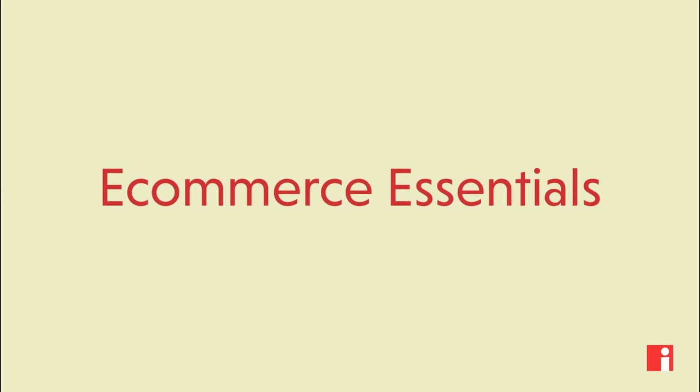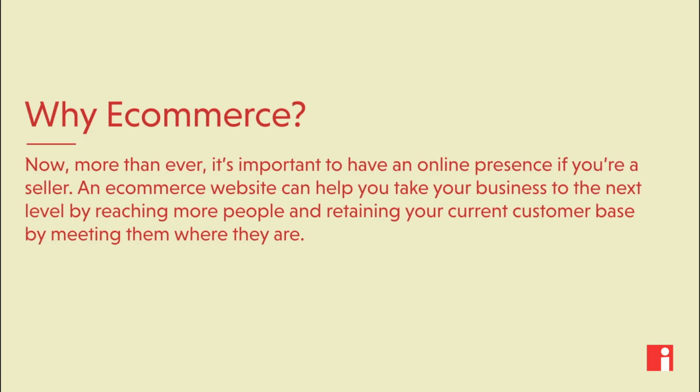We're going to be talking about essentials for your e-commerce site. Now more than ever, it's important to have an online presence if you're a seller. Launching an e-commerce website can help you take your business to the next level. Let's take a closer look at the essentials for an e-commerce website.